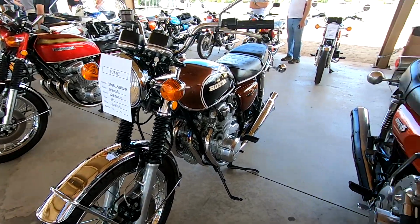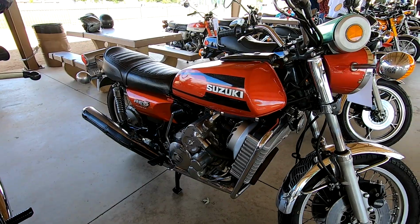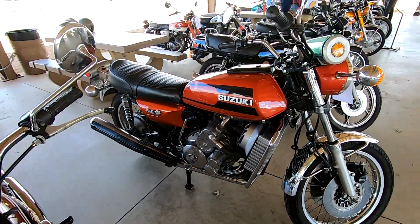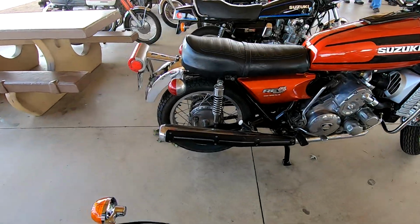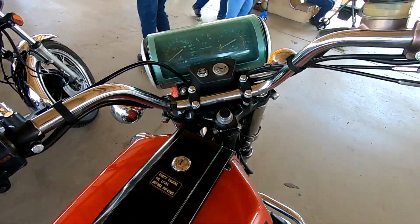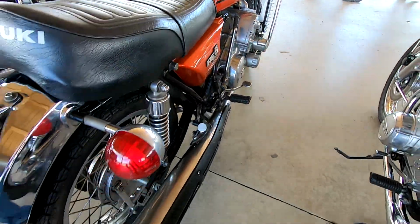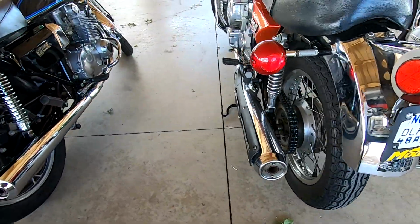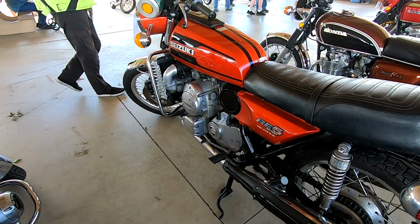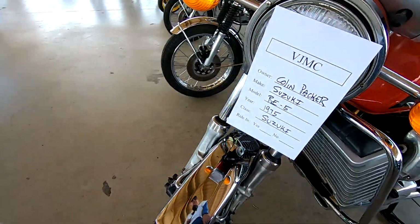And no motorcycle show is complete without at least one of these in there. This looks like a 75 RE5 Suzuki. And what makes them a 75 are these round things here. And of course you got the round instrument nacelle. First year, double row chain, handle all that massive torque. Good to see at least one of them here.